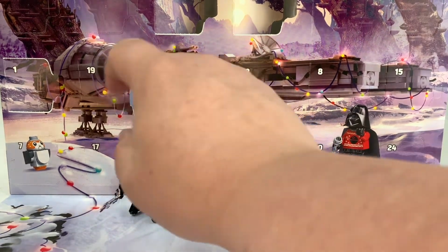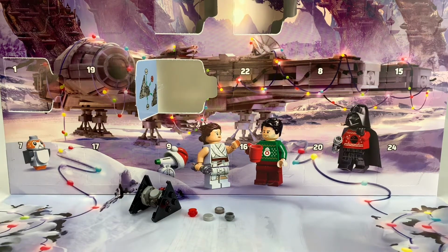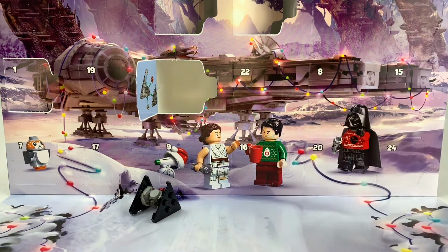But I'm excited. Let's see what's coming up next. Day 7 is down here behind the Porg. So that'll be a fun build. Kind of curious to see what that's going to be. Don't think it'll be the Porg, but you never know, right?